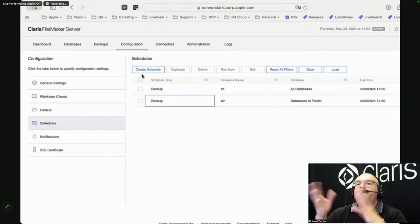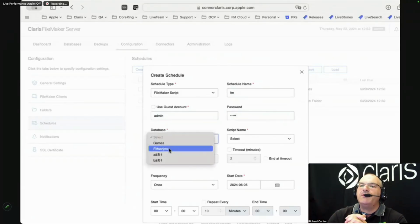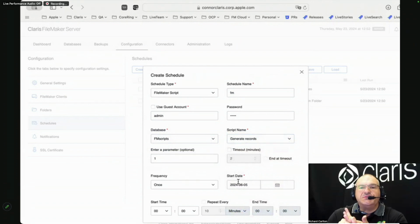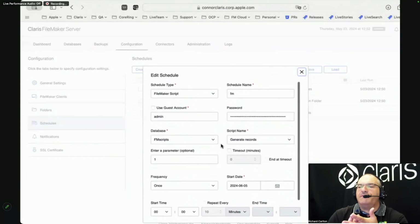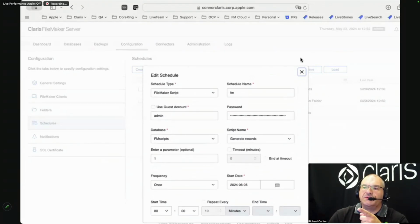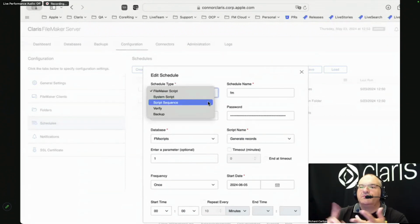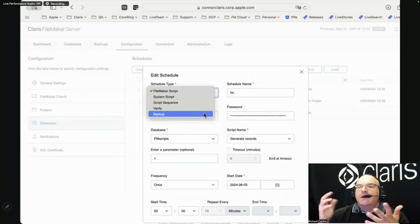And so some of the people here on this live stream are newer. If you want to, go back up to the FileMaker script. This is what we call SASE, server assisted script execution. This is like PSOS, except this one's on a schedule. If you click up there at the top on the schedule type, you've got FileMaker script, system operating level scripts, script sequence, which is a bunch of things. We have a backup, which is basically what most of us think about here. And then we have verify.